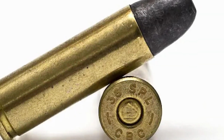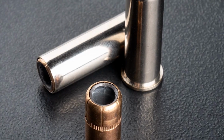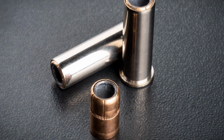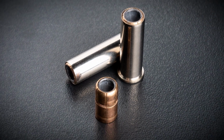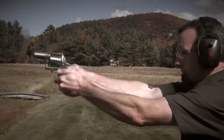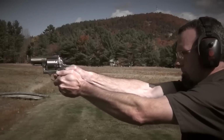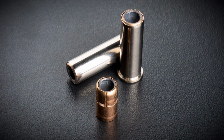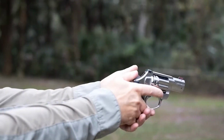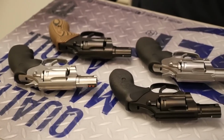New loads, new capabilities. The ammunition industry hasn't forgotten the .38 Special. In fact, some of the most innovative defensive loads are being developed for this obsolete cartridge. Buffalo Bore's heavy .38 Special loads push the cartridge to new performance levels while maintaining the platform's inherent reliability. Federal's Punchline includes a .38 Special load specifically designed for short-barreled revolvers, addressing the exact guns most people actually carry.